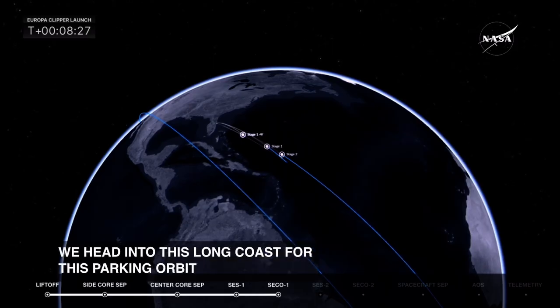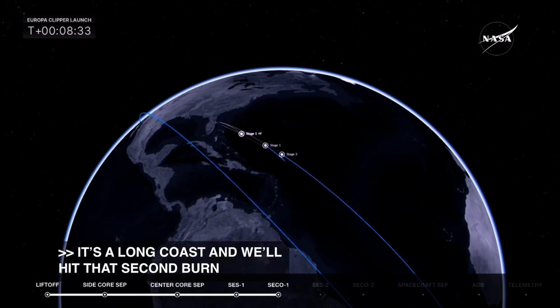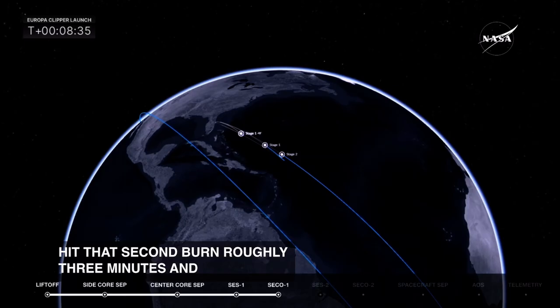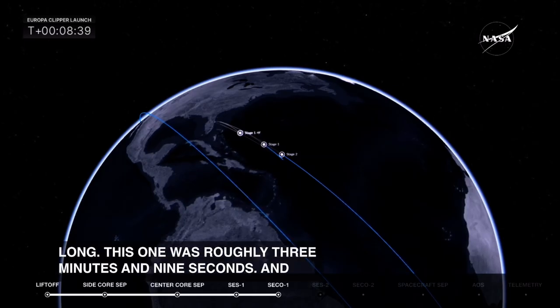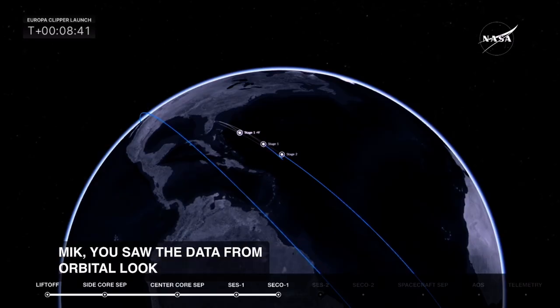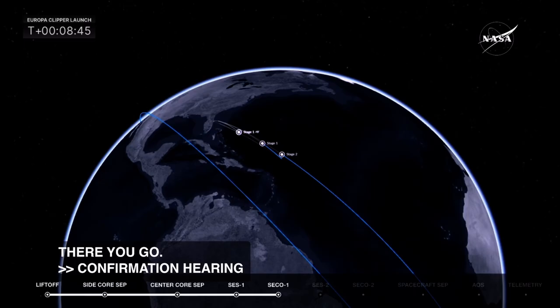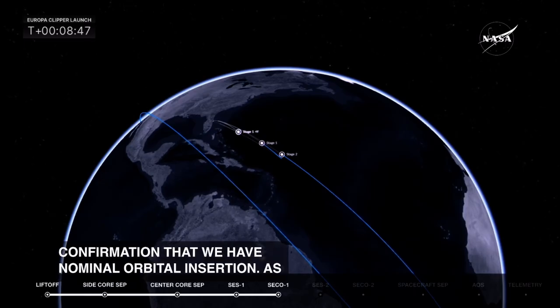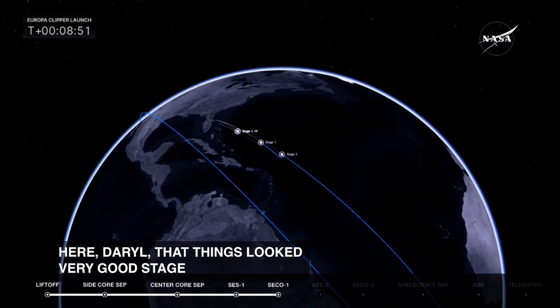It's a long coast, and we'll hit that second burn. Roughly 3 minutes and 21 seconds long. This one was roughly 3 minutes and 9 seconds. And Mick, you saw the data from it, and it all looked pretty good. Then there you go, yep, confirmation. We're hearing confirmation that we have nominal orbital insertion as we were looking at the telemetry here, Daryl, that things looked very good. Stage 1 and Stage 2 performed very well on that ascent flight.